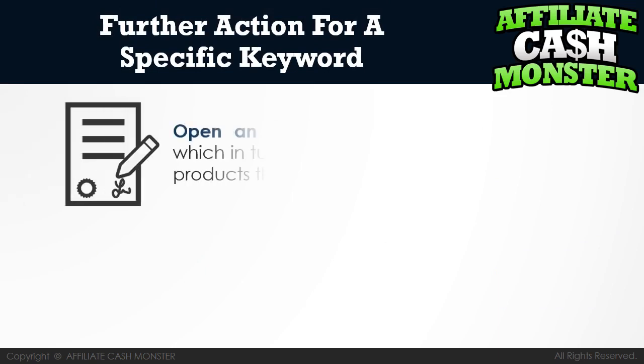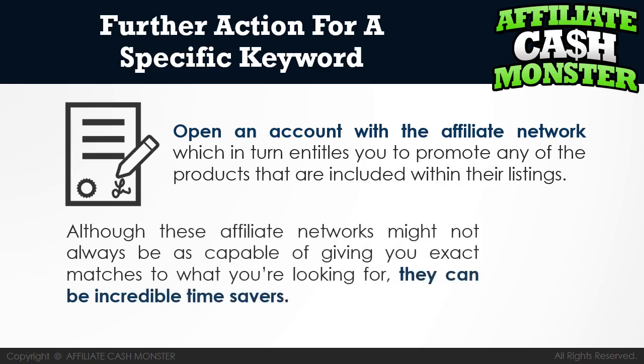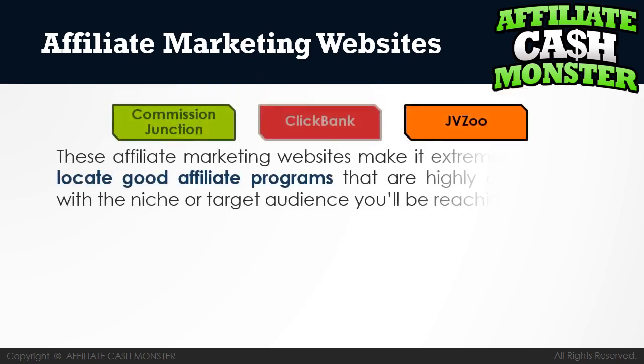With the second option, you simply open an account with the affiliate network, which in turn entitles you to promote any of the products that are included within their listings. Although these affiliate networks might not always be as capable of giving you exact matches to what you're looking for, they can be incredible time savers. Affiliate marketing websites like Commission Junction, ClickBank, and JVZoo make it extremely easy to locate good affiliate programs, and generally for products and services that are highly compatible with the niche or target audience you'll be reaching.